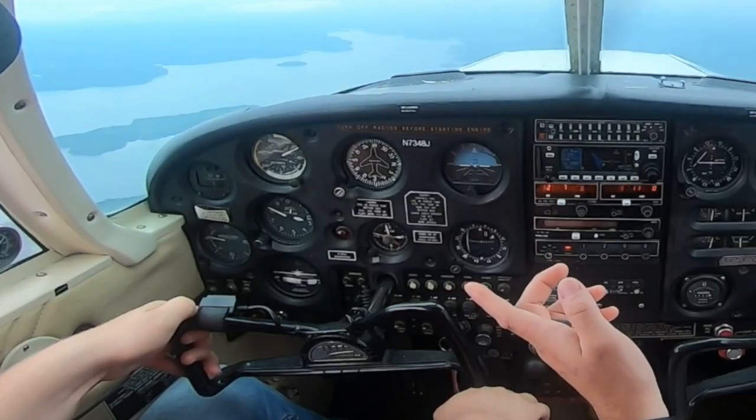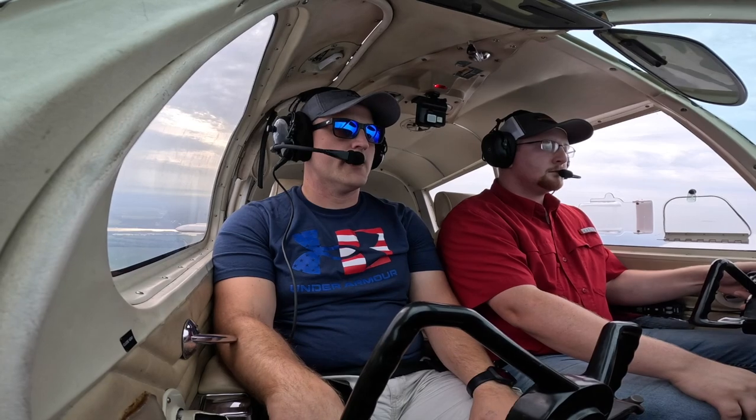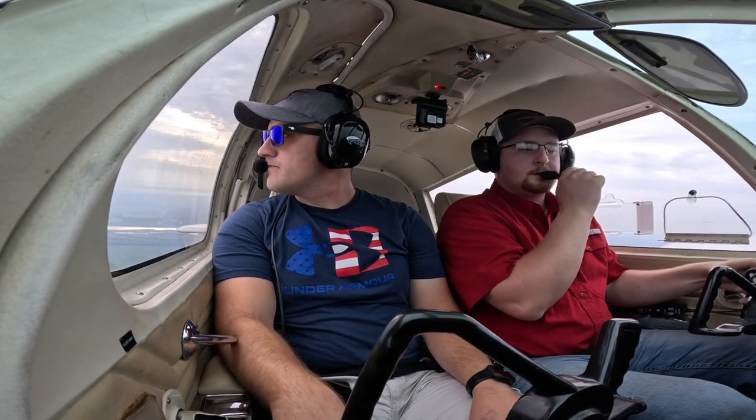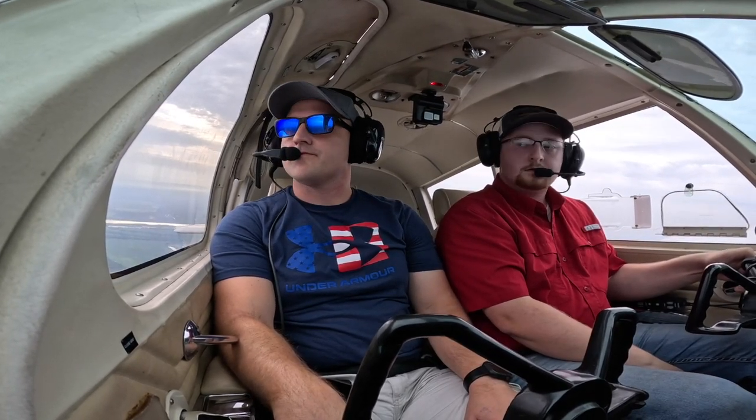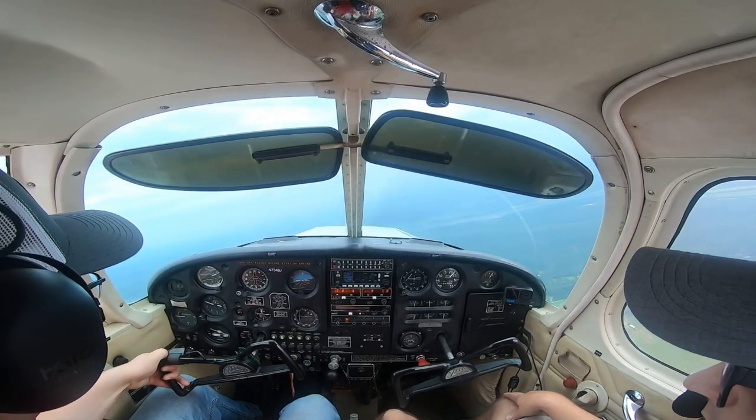Actually, just continue the climb back to 3,000, and let's make a right-hand turn. Cherokee 7348 Juliet, turn right heading 360. 360, Cherokee 7348 Juliet. Clear right. Clear. Take a look. We're descending, so a little more power.